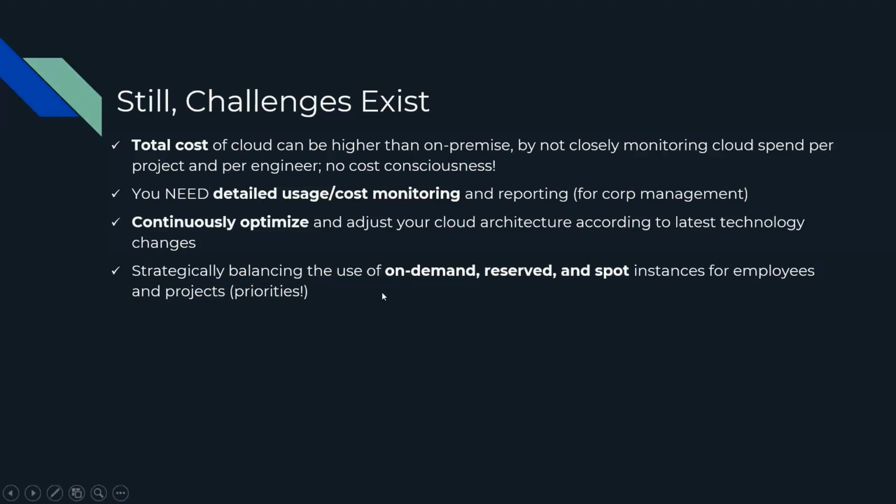Next one is strategic balance, the use of on-demand, reserved, and spot instances. With reserved, you save maybe 20-30% of the cost. With spot, you can save up to 75-80% compared to just the list price. Very often in cloud calculations, people just work with the list price, and you can reduce it by a factor of 3, 4, 5 if you use the right instances. But you have to be careful because there are limitations that make sense.